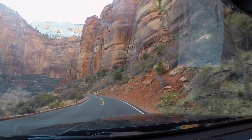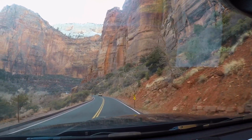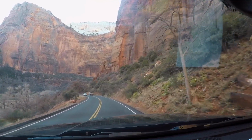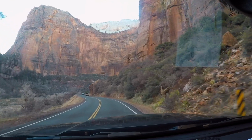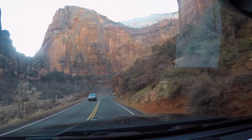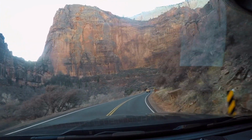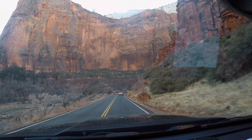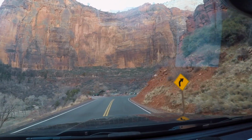But as you can see, as we continue to move down the canyon here, the rock formations, the colors start to change. It gets richer. You see a lot more variations in the rock, and they're getting taller. The video just doesn't do it justice. It's something you really need to come and see in person, because if you don't, you just don't get the same effect from the video.